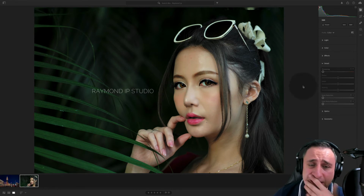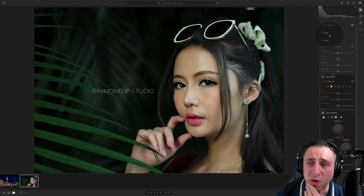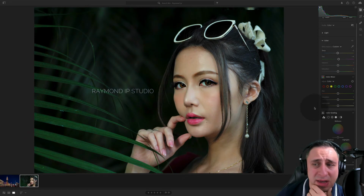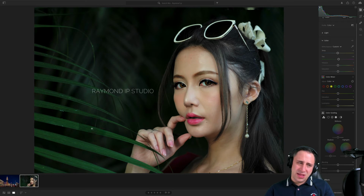Talking about post-processing, I really like how you kept it very natural but still made it very pretty. I think the foreground here works. Let's have a look at your color white balance. Definitely not take away the yellow, but maybe just a little bit of the pink would work. And other than that, I think it really works.